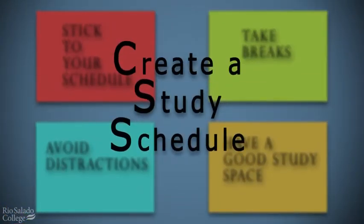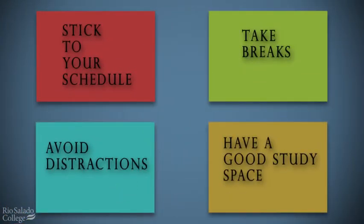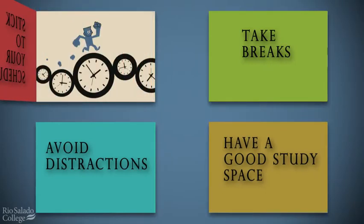The third study skill is creating a study schedule. Set aside time each day for studying and stick to it. If you are more alert and productive in the morning, study when you get up. If you work all day, dedicate time after dinner or before you go to bed. If you make study a priority, you will find a way to fit it into your day.